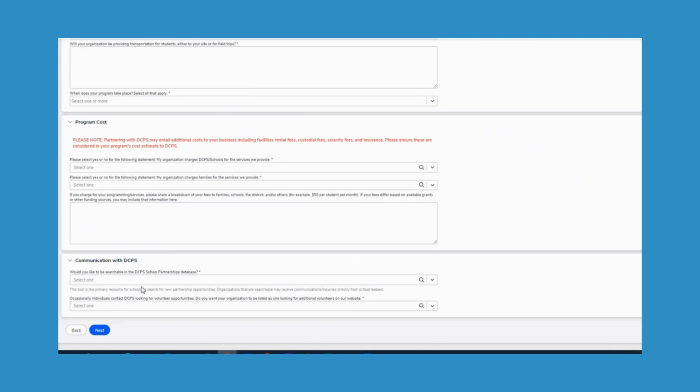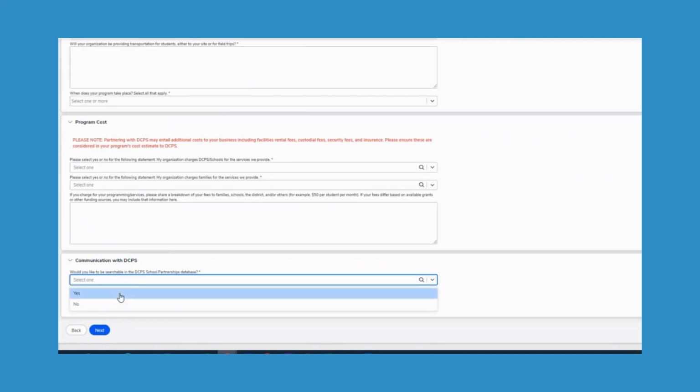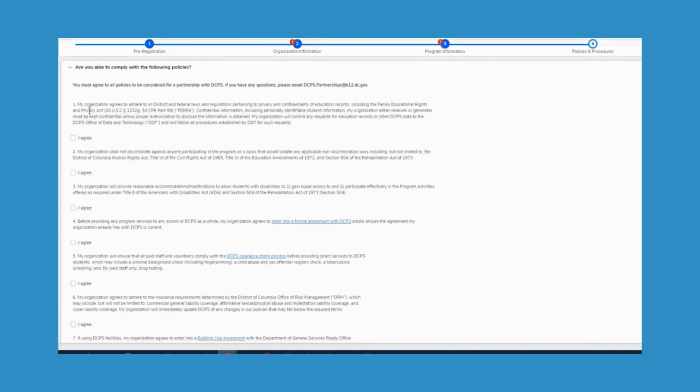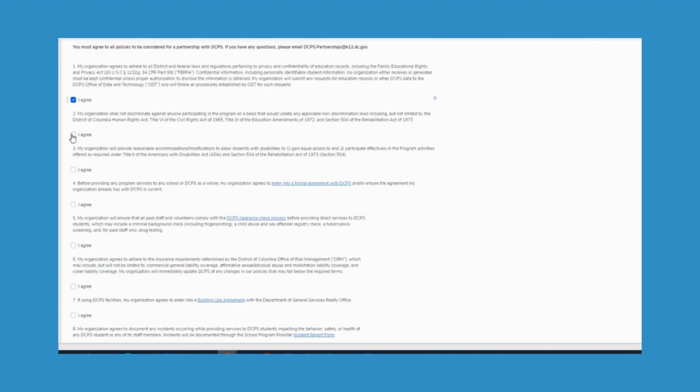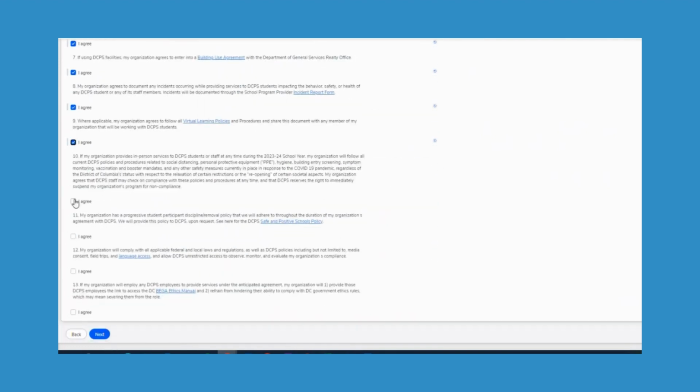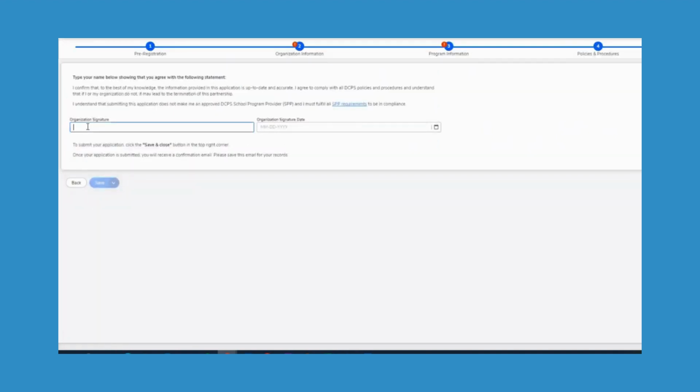If you select that you'd like to be visible to schools in the database, your profile will be available for them to explore new partnerships. At the end of the application, you will be asked to confirm you agree with important DCPS policies and procedures. You will need to agree to all of these in order to complete your application. Once you are finished, please provide your digital signature and click Save for review by the DCPS Partnerships team.